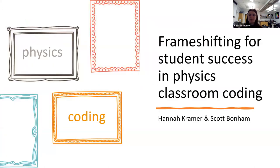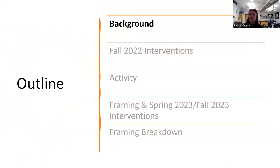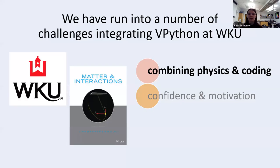So to start off, you kind of introduced me already. I'm an undergraduate student here at Western Kentucky University, and I've been working for a little over a year now with my advisor, Dr. Scott Bonham, to improve our VPython curriculum in university physics here at Western Kentucky University. And so I'm going to start off with some background. Here's a little outline of what to expect for the rest of the webinar session.